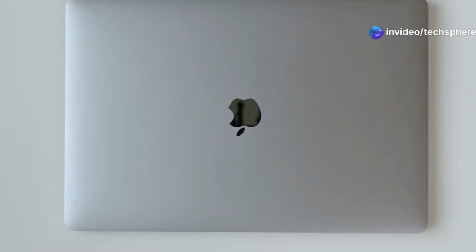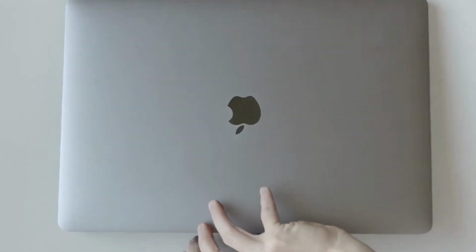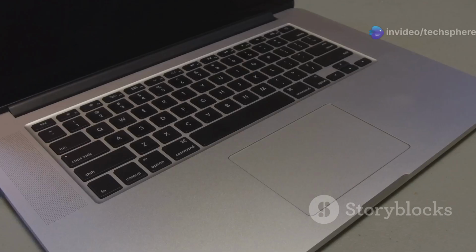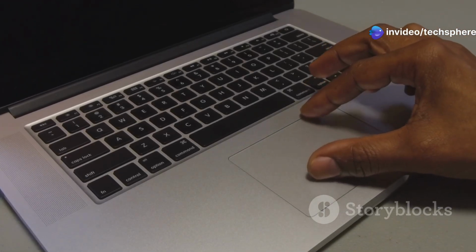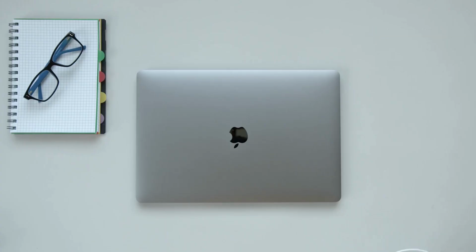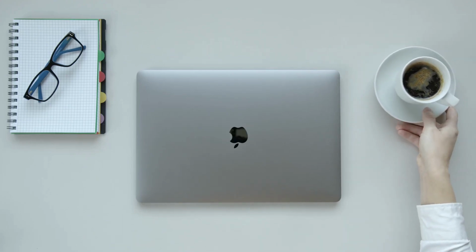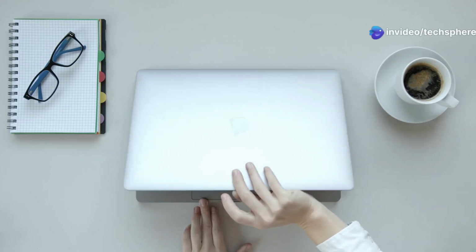For years, people have been saying Apple lost their edge, that they were more about fashion than function. Critics argued that the brand had become more about aesthetics than actual performance. Well, this MacBook Pro throws those claims right out the window. It's a powerhouse that redefines what a laptop can do. It's packing enough power to make a desktop PC sweat, yet it's still thin enough to take on the go. Imagine having desktop-level performance in a portable form factor.